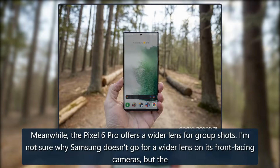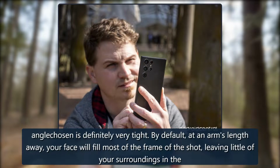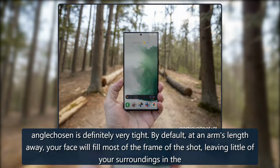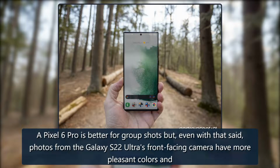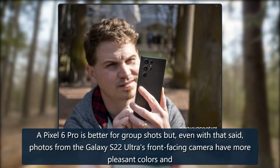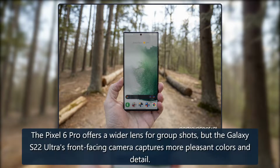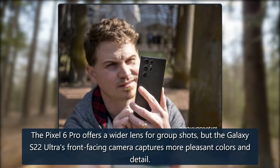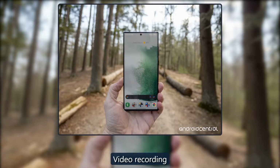Meanwhile, the Pixel 6 Pro offers a wider lens for group shots. I am not sure why Samsung doesn't go for a wider lens on its front-facing cameras, but the angle chosen is definitely very tight. By default, at an arm's length away, your face will fill most of the frame of the shot, leaving little of your surroundings. The Pixel 6 Pro is better for group shots, but even with that said, photos from the Galaxy S22 Ultra's front-facing camera have more pleasant colors and more detail. It's basically the opposite of the main rear sensor. The Pixel 6 Pro offers a wider lens for group shots, but the Galaxy S22 Ultra's front-facing camera captures more pleasant colors and detail. Video recording.